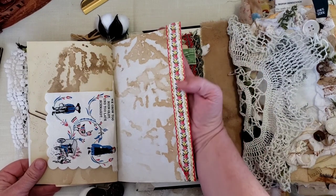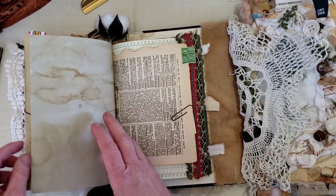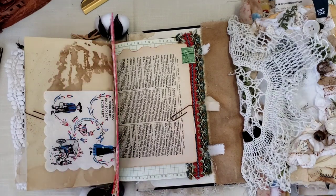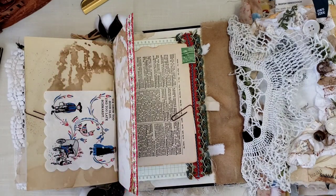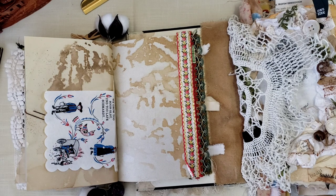And then on this page, I have some pretty trim coming down there. Let me shut my door. There's barking in the background. Great. Now they're going to be right outside the window. I shut the door, and now they're outside the window.